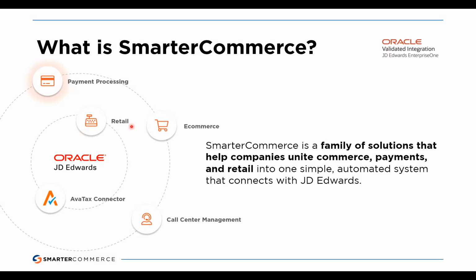We also have a retail point of sale solution, again, integrated real time with JD Edwards, a digital commerce solution for both B2B and B2C requirements, and a call center management solution and an AvaTax connector as a connector to the Avalara AvaTax sales tax compliance platform to JD Edwards. The key here is that all of these solutions talk to and connect to JD Edwards on a real-time basis.